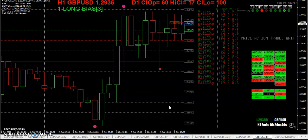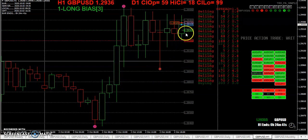It's just so simple. Candle color, H1 candle color at the line, the first line that it crosses. It opened here, hits the 30, you go long. Opens here, hits the 20, you go short. That's it. That's the method.